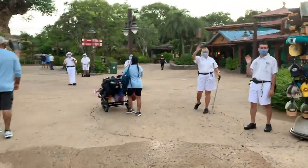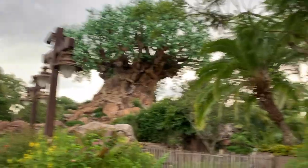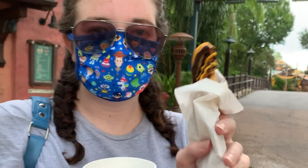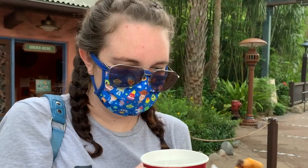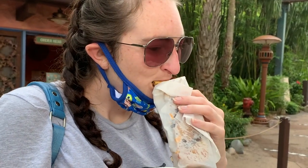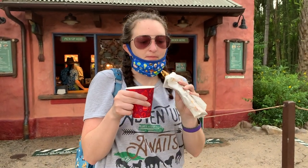Getting a nice welcome greeting today. Dinoland USA is this little cart here. Thank you, Caroline. And I got this little tiger tail twist. It looks so cute. It looks just like the Cheshire cat tails at Magic Kingdom, but it's got little orange stripes and chocolate chips. So let's give it a try. Since I'm taking a drink and eating, I can take my mask off, which is nice. This is really good.